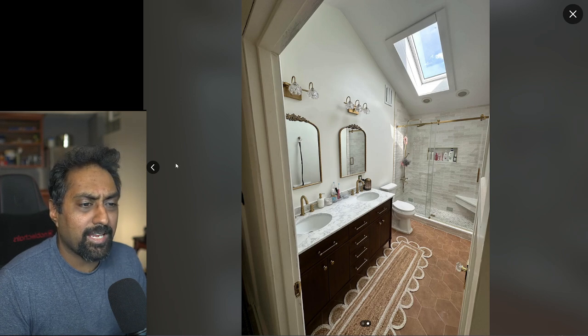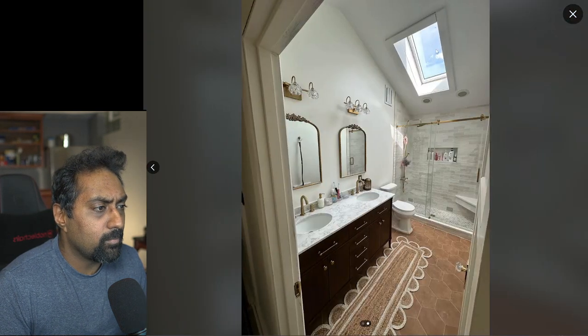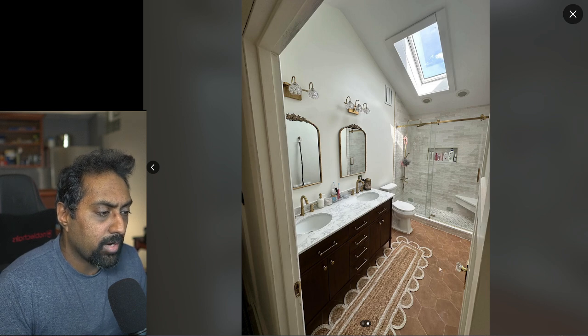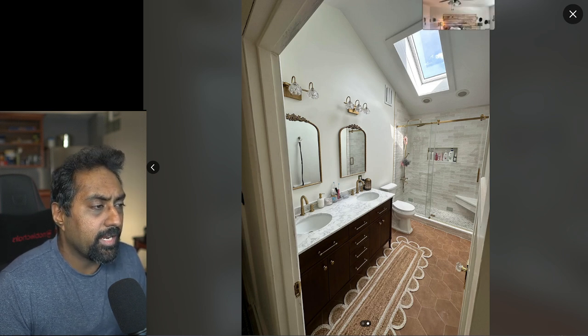You got a nice skylight. The skylight was always there. So, if anybody was wondering, that was always there. Changed it to, you got glass shower doors instead of a curtain. Always a plus, brought in a nice rustic floor. Cool. Looks great. All right. Now let's get into another bedroom.